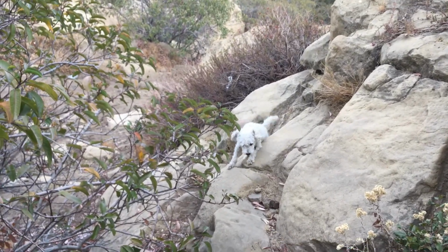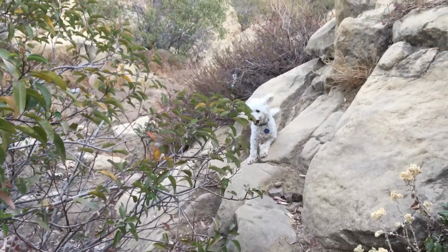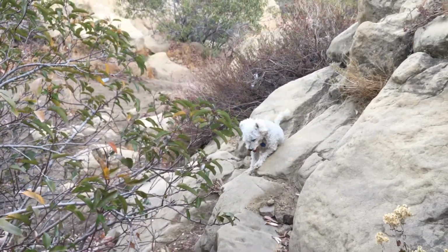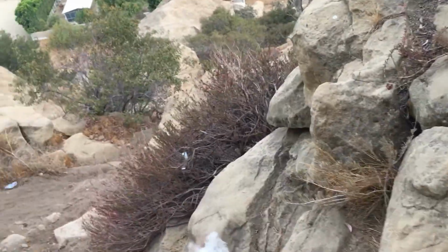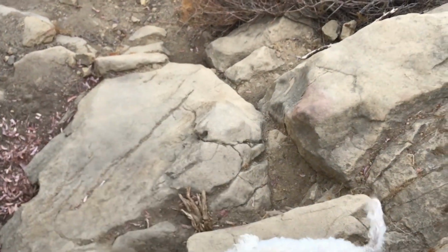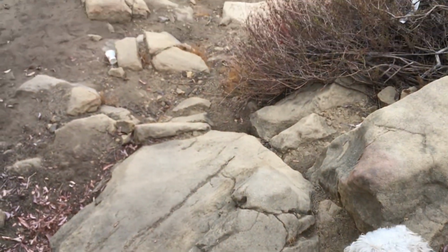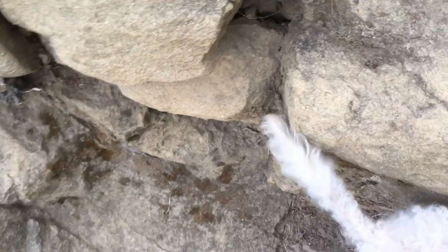Come on, honey. Jump, jump, jump. Come on, baby. You can do it, Sticky. All right. That's okay. This is steeper than it looks. Let me just help him up through here. Stay there, baby. Gotta help you up. Come here. Oh. There you go.